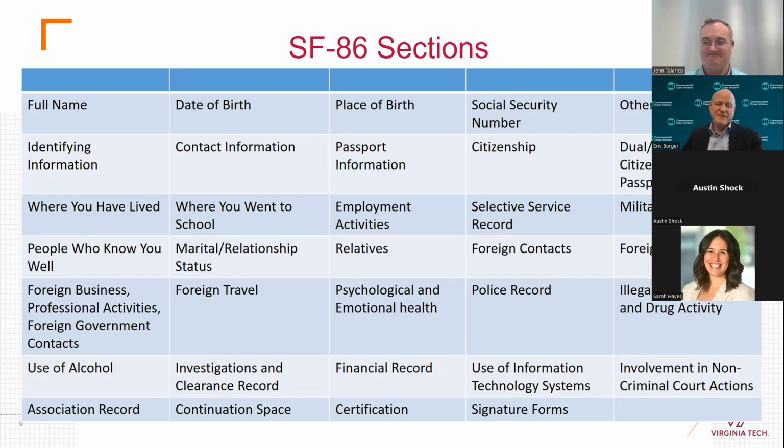Oh, great. Thank you. So looking at this chart here, row 3, column 3, employment activities, you touched upon it. We have a number of people on that are getting their associate's degrees. So I'm a 20-year-old, I'm graduating, I've got this job offer to go work for this cool defense contractor. And they say, where did you work when you were 10 years old?